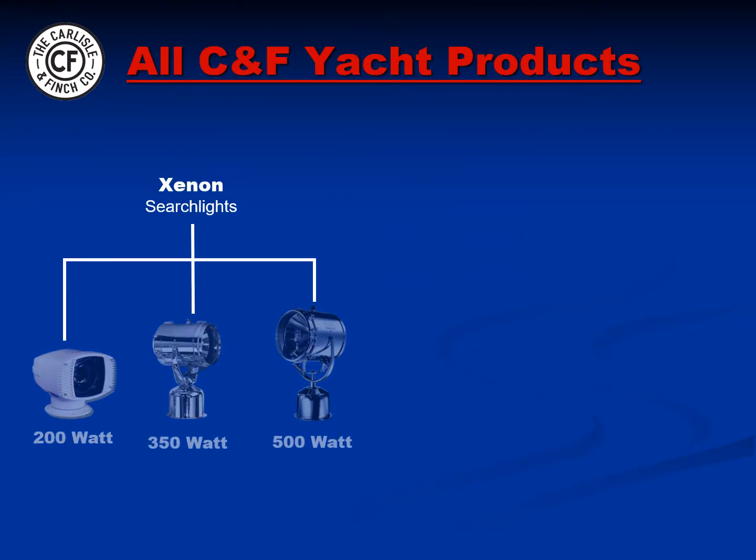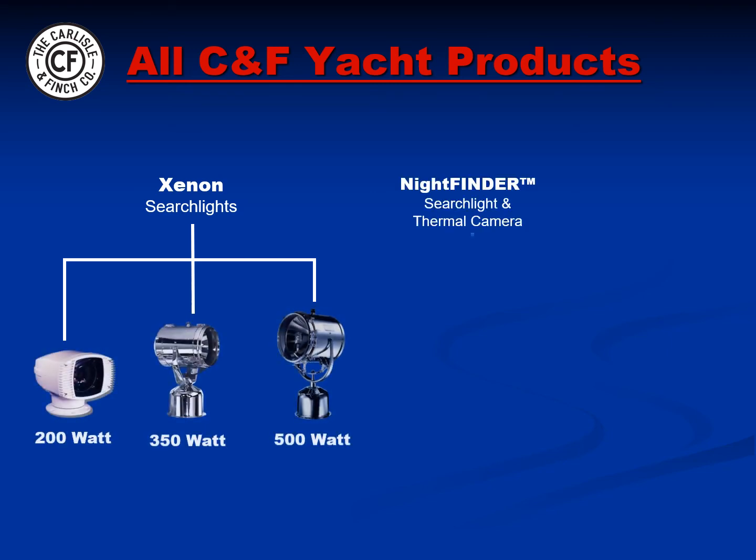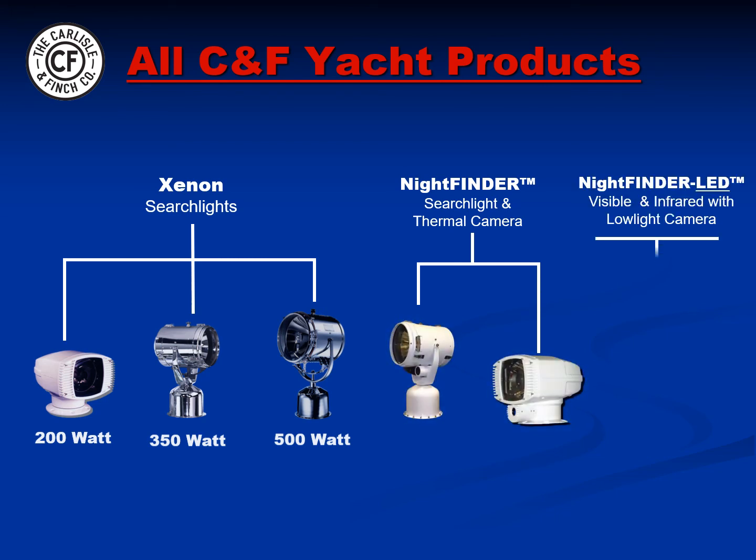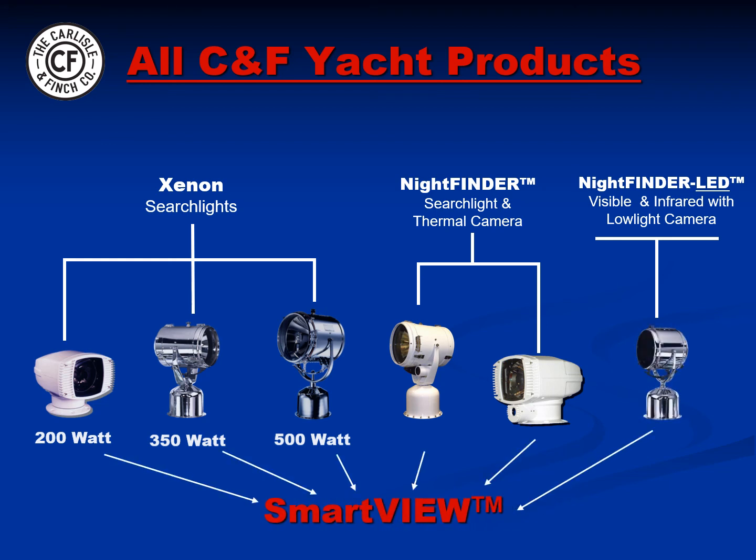In review, Carlisle & Finch offers the world's most powerful yacht searchlights in both sleek and classic styles. NightFINDER security systems which integrate searchlights and thermal cameras. And the new NightFINDER LED, which combines visible LEDs, infrared LEDs, and a high-resolution low-light camera, and all are controlled by the SmartView system.